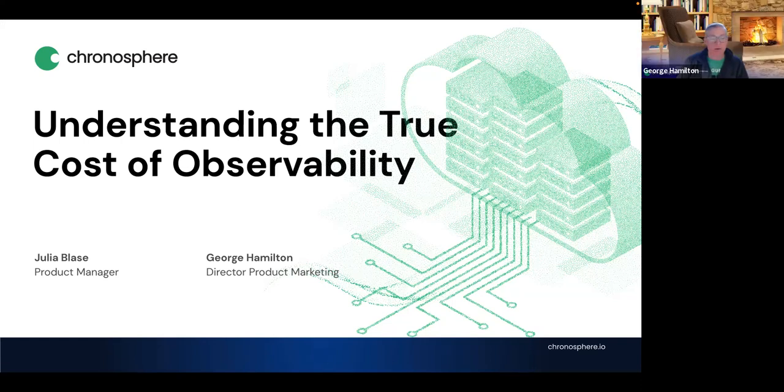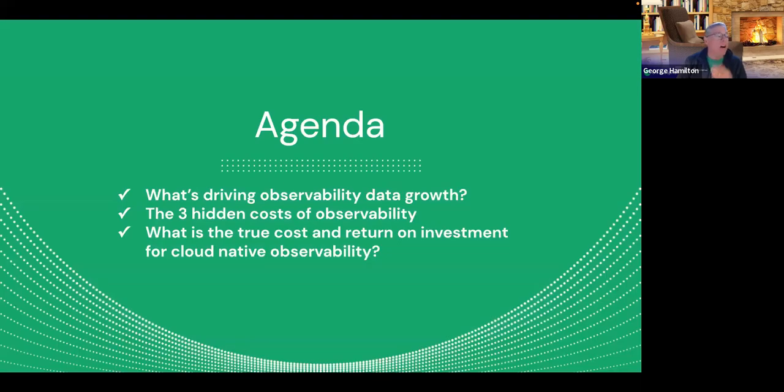Yeah, the librarians do observe everything, right? So what we'll be covering: some of this is a little bit of motherhood and apple pie, but some of it hopefully you'll understand some of what the hidden costs of observability are. So, what's driving that data growth, what the hidden costs are, and then what is the true cost and what kind of return on investment you can expect by adopting cloud native observability. We feature some content here today from a very recently completed Total Economic Impact report from Forrester Research. We commissioned Forrester, they interviewed a bunch of our customers, created a composite organization, and were able to assess what the total economic impact of Chronosphere and cloud native observability was for these companies. We'll show you that a little later on to bring this all together.